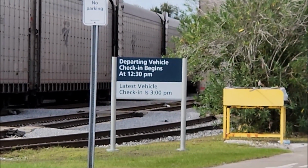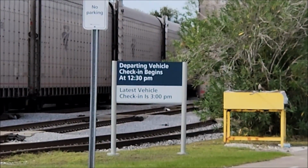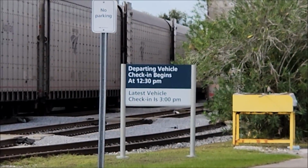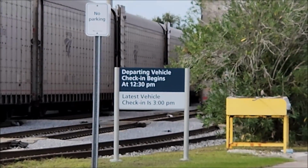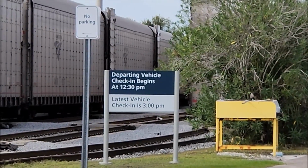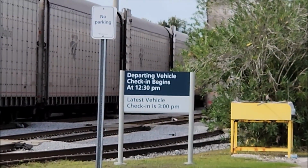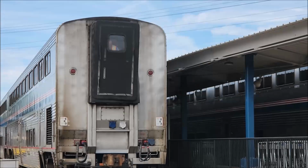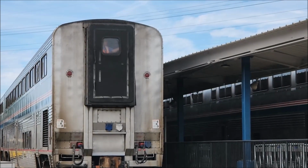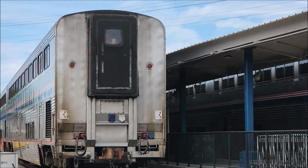It used to start loading at 12 o'clock and the last check-in was at 2:30. Now it says departing vehicles check-in begins at 12:30. The latest check-in is at 3 o'clock. We are here right now. It is about 12:15 and we're in line to get into the train. So we'll see how this goes, different from when we came down in Virginia. They're adding this door because this is going to be the final car where the people will be before they add the train cars that carry our automobiles back home to Virginia.